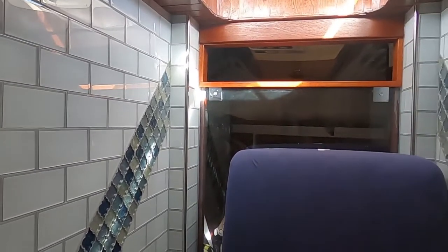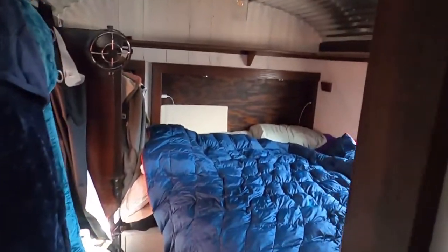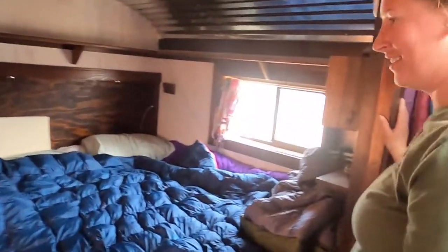Yep. We do flooring for a living and have friends in the business who are artisans, so we got a buddy of ours to make the shower up for us. Like the window into the bedroom. Well, I'm claustrophobic, so when I'm laying in bed, I can look out and I don't feel closed in.